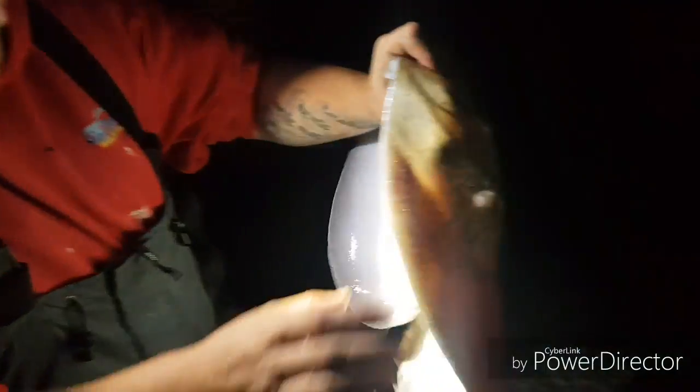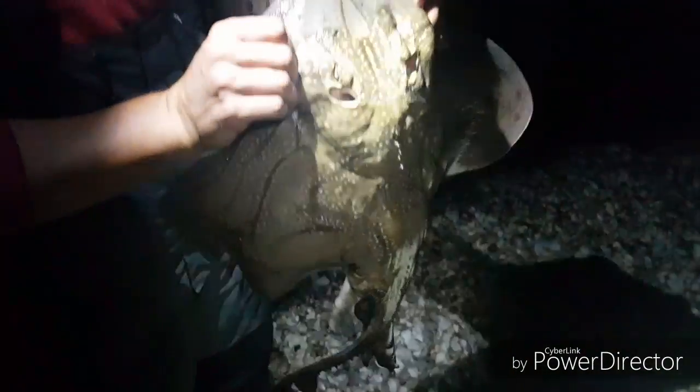Right, there she is. Eight pound twelve. She's coming out. Right, let's go and get it back. Come on. This is my first undulate off the shore, and for a spur of the moment trip, I'm buzzing.